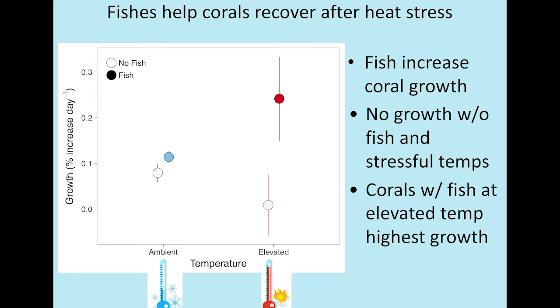Also suggests that if we limit the amount of human-derived nutrients that are going out to the reef, we can maybe protect corals from coral bleaching, lower their bleaching thresholds. If we protect fish communities, it suggests that their recycled nutrients can actually help these corals withstand really stressful periods on the reef.